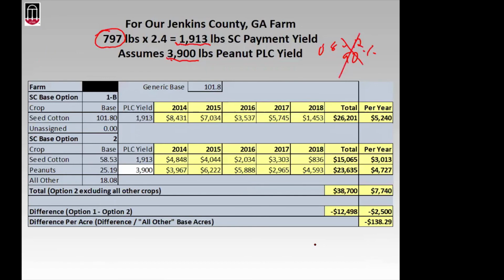Okay. All right, let me tell you what you're looking at. Right here is 1B. 1B would give us our whole generic base in seed cotton. And here's our PLC payment yield. And based on those prices that I just showed y'all in the previous slide, this is what the total seed cotton PLC money would have been over those 5 years had the program been in place then. I can't tell you where prices are going, but if the program had been effective, and if the next 5 years are similar to the last 5 years, this is what the money will be. And there's the amount per year.